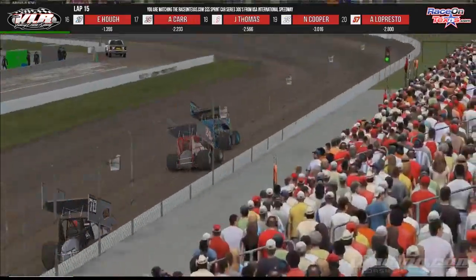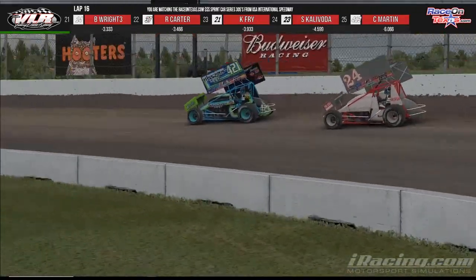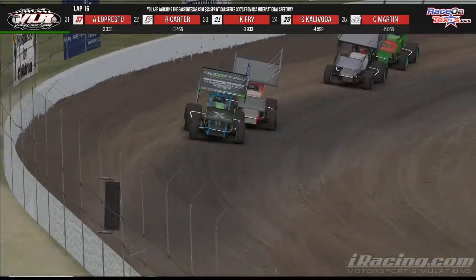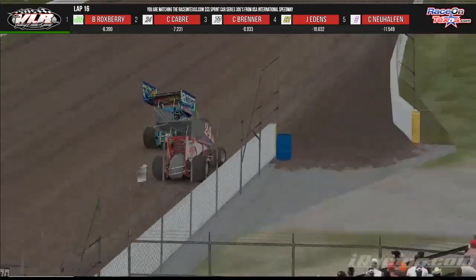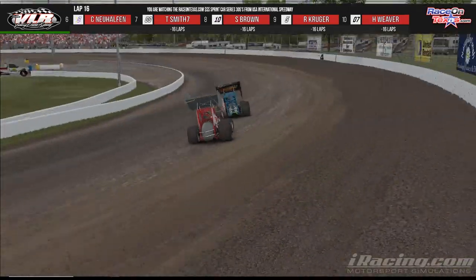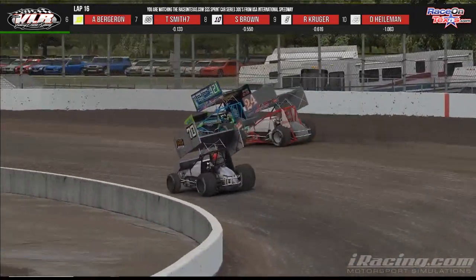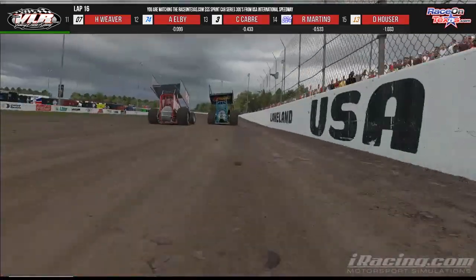15 down, 10 laps to go, ladies and gentlemen. Bill Roxbury out in front, holding off a hard-charging Chase Cabre in second spot, 0.120 seconds the gap at the straightaway that time by. And here comes Brenner to the inside of turns 3 and 4. A good look down there to the bottom of the racetrack.